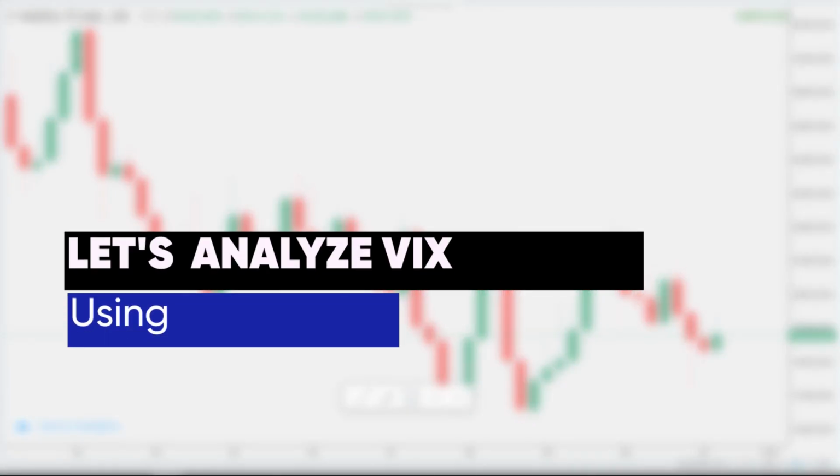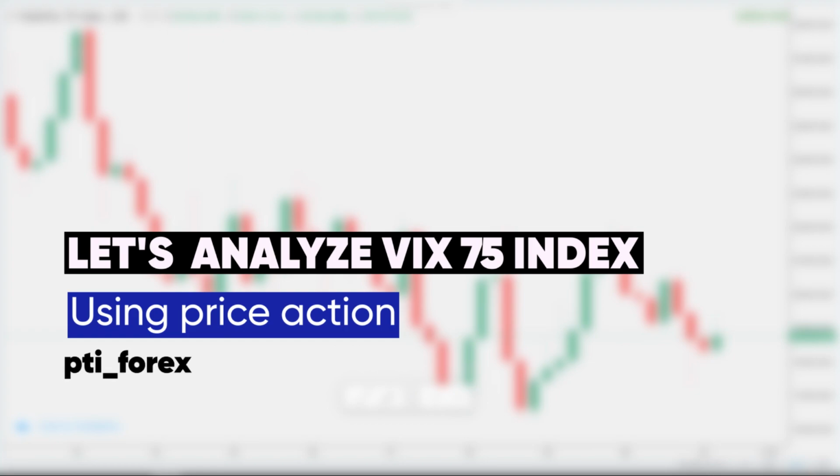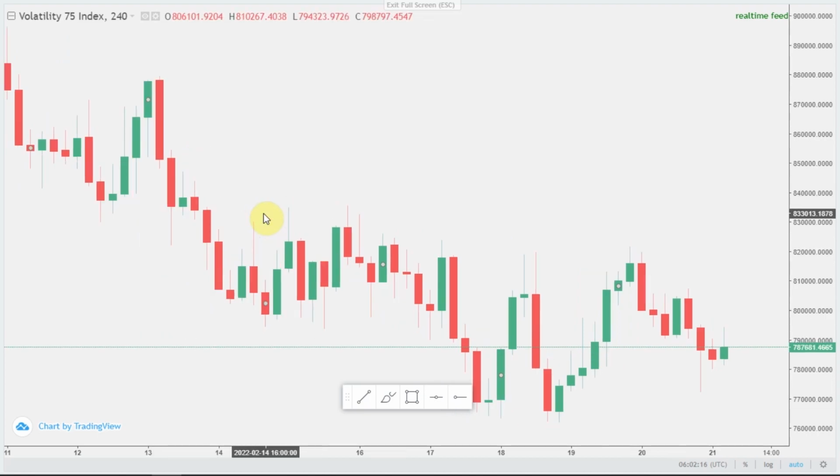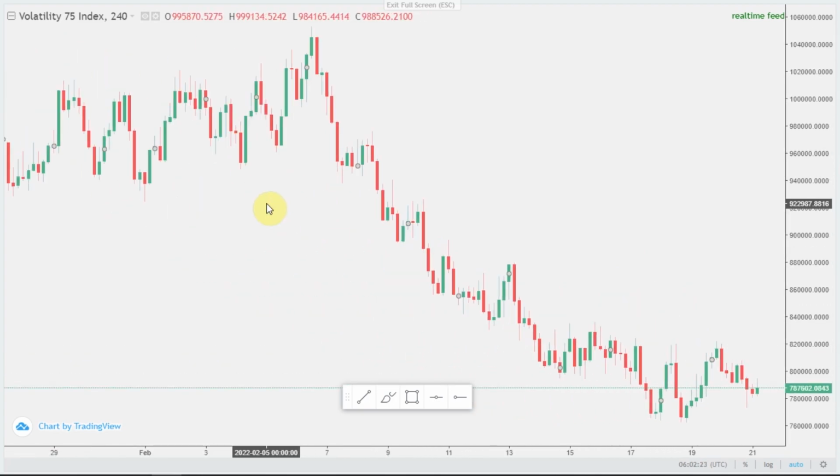So we are analyzing V75 using price action. Here on my chart, I am opening the 4-hour. I am opening it because there is something interesting which is clearly visible there. So let us just get started without any waste of time. Here we are on the 4-hour.